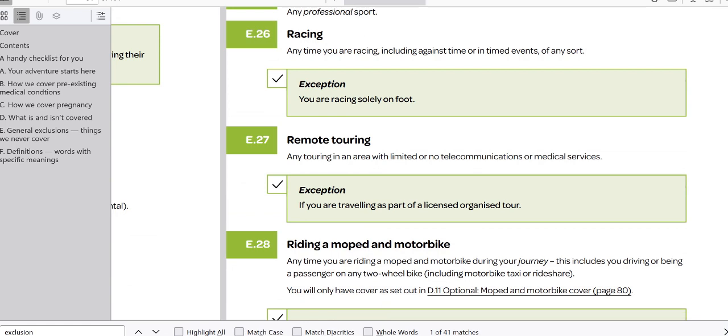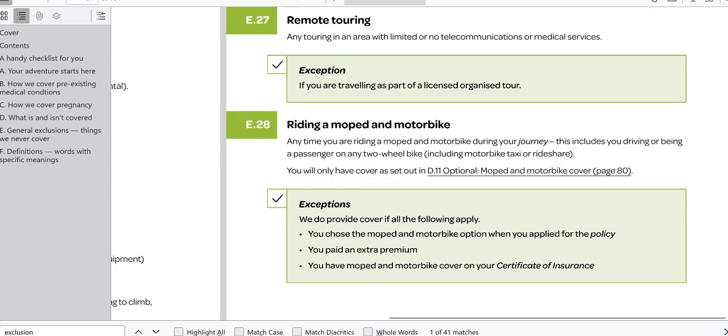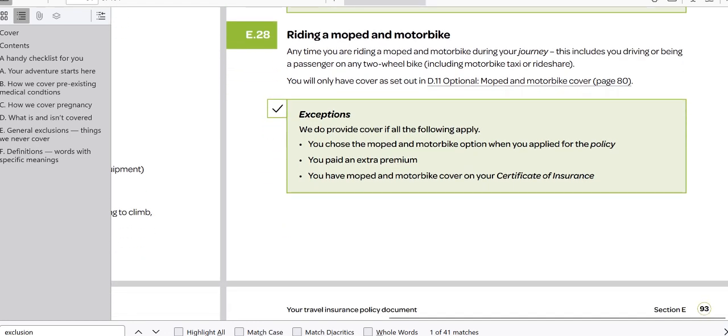So if you did, say, a marathon, you'd be covered. But if you did racing in a car in, say, the Nürburgring, then you would not be covered if you had an accident there. And remote touring, if you're part of an organized tour, that's fine. But if you're doing it by yourself, where there's no medical services or any sort of phones, then that's excluded. And then riding a moped or a motorbike, whether you're driving or being the passenger, that's excluded.